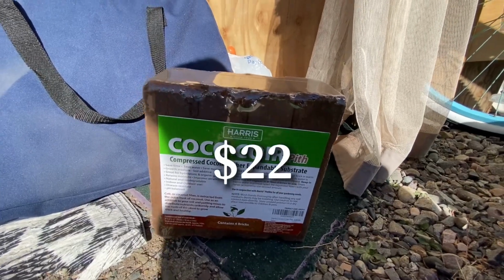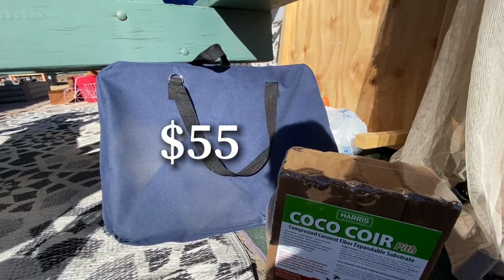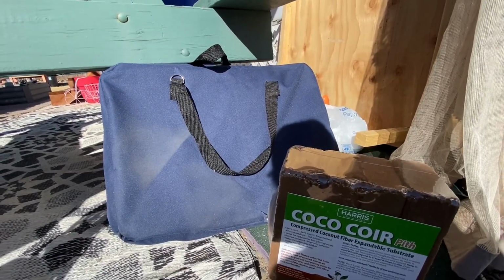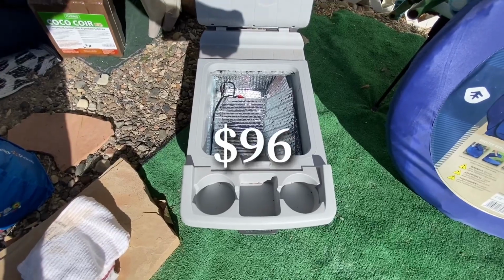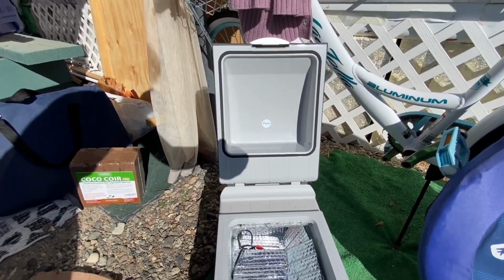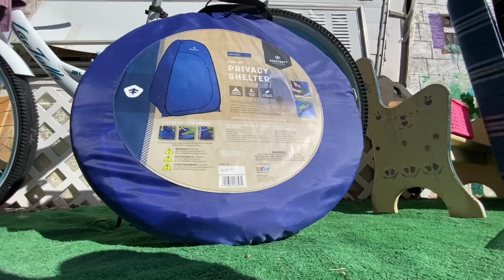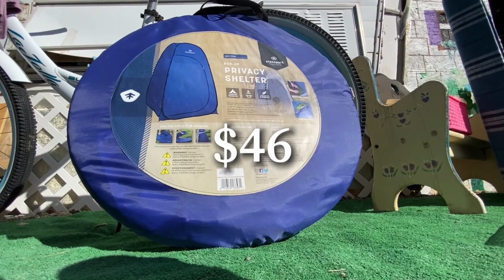Cocoa Core composting for the toilet, and this is my dog's bed. It's a fold-up bed. This is the Wagon Tech 14-liter cooler warmer. It's on my list. This is my privacy tent.